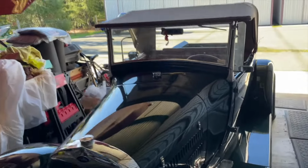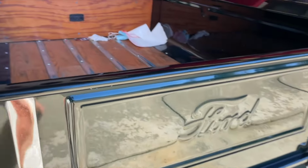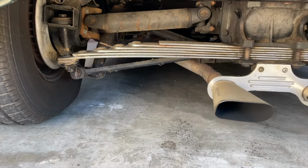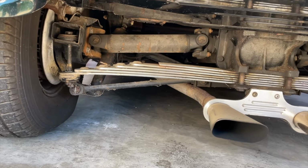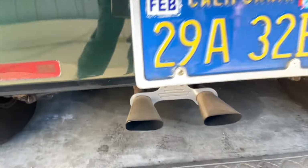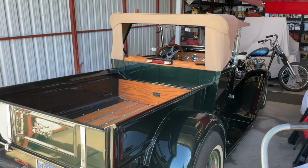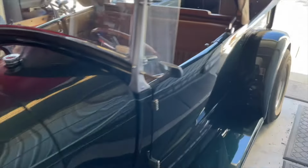So we're gonna walk you over here to the back. Under here, it might be hard to see, but it has Corvette independent rear suspension. It's also got a really nice looking exhaust system. So we're gonna fire this puppy up and take her for a little cruise. So let's go ahead and hop in here.